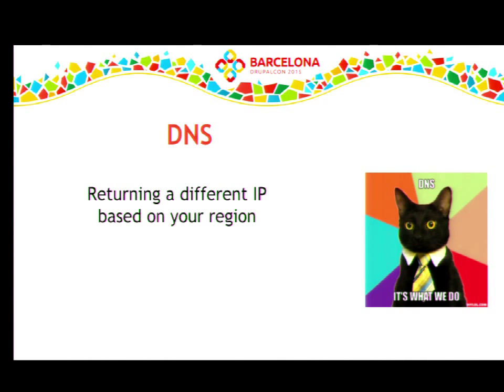I highly recommend this if you're actually migrating services because it's very cheap. And for some reason, I haven't seen this a lot on Stack Overflow as a solution, but I think it's awesome.